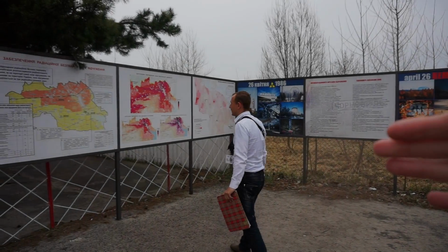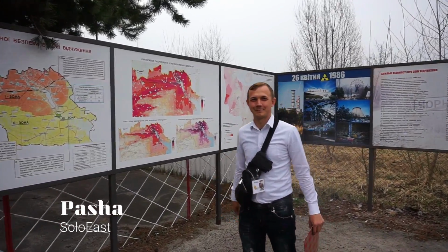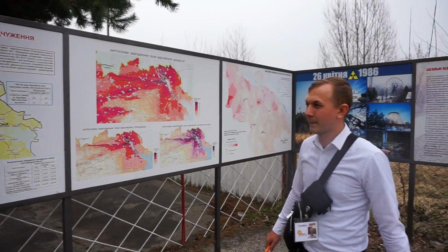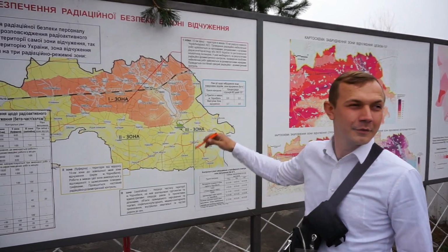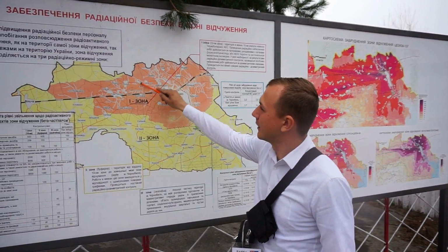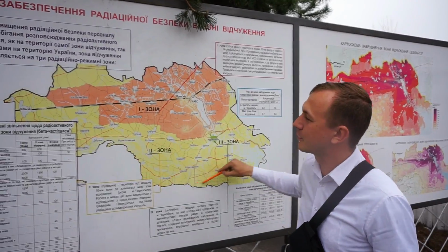Right, so guys, we've just met up with our tour guide for the day, Pasha, and he's going to tell you a little bit of information that you need to know about everything on these information boards. So the area of Chernobyl exclusion zone, today it's 2,600 square kilometers. Initially they created two circles, a 10-kilometer radius from the nuclear power plant and a 30-kilometer radius.